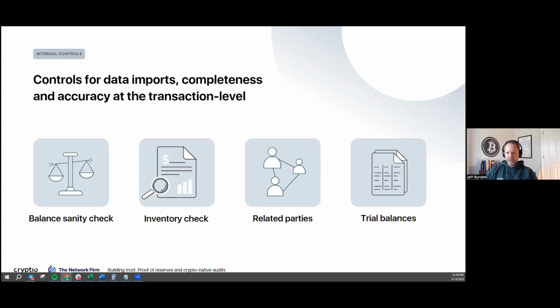Just because you have an Ethereum wallet and you're pulling balances off of Ethereum, how do you know that you're not operating on 5 different blockchains with an EVM compatible wallet? So we do different checks to make sure that you have all the balances that you should be pulling in for any specific wallet that could be operating on multiple blockchains. We look at related parties.